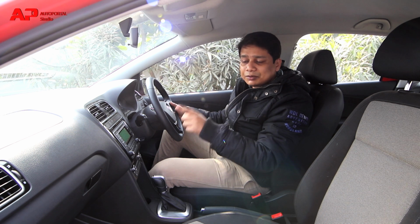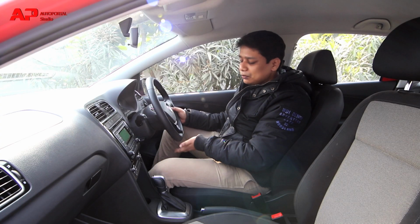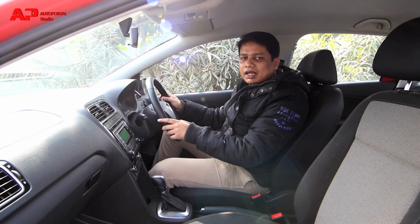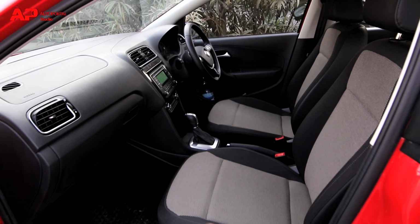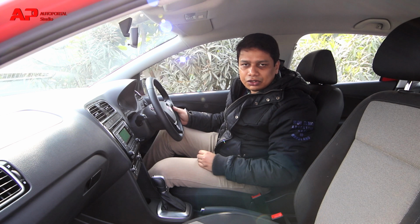Well, this car comes completely loaded. You get ESP, you get climate control, you also get steering mounted controls for the stereo system, and you also get this sensational steering wheel, which is flat bottom. It really is much better to grip than the one on the EcoSport. So in that sense, this cabin has a lot more sportiness to it, as well as a sense of classiness. In terms of sheer quality as well as ambience, it is the Polo GT TSI which has the edge over the EcoSport.